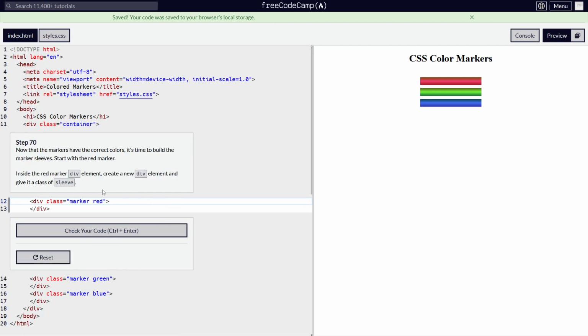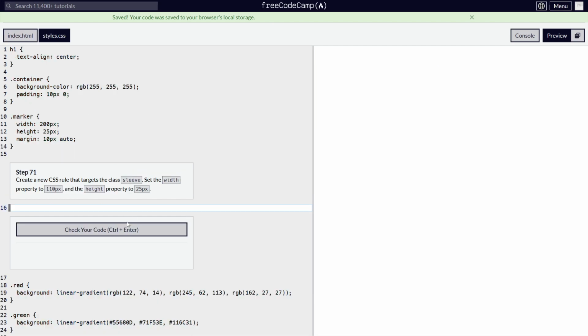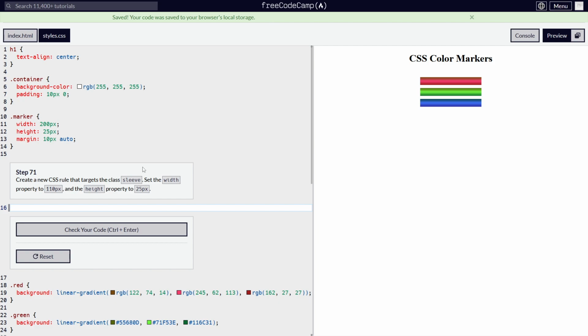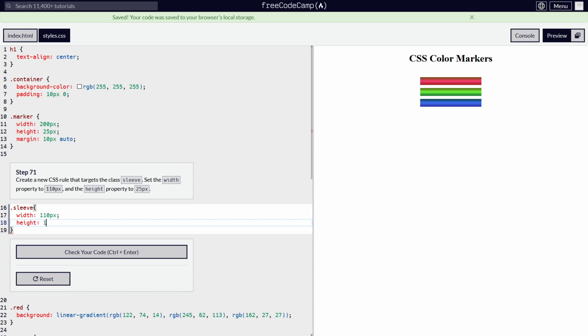Now that the markers have the correct colors, it's time to build the marker sleeve. Start with the red marker. Inside the red marker div element, create a new div. Okay, back to HTML. Time to build the marker sleeves. Needs a class of sleeve. Create a new CSS rule that targets the class sleeve. Set the width property to 110px and the height property to 25px. Sleeve. Yep, sleeve. Just like this. Width 110px. Height 25px.